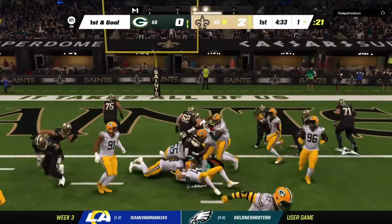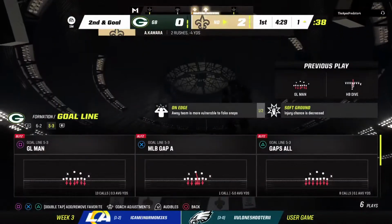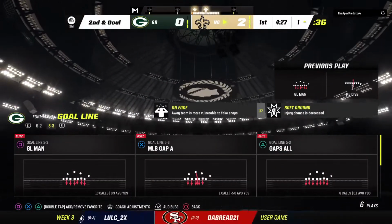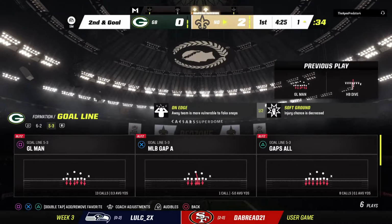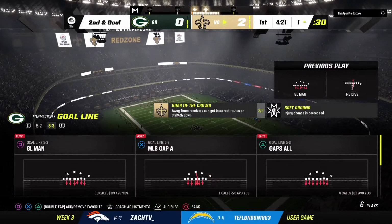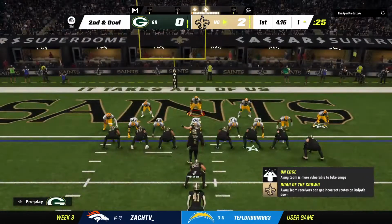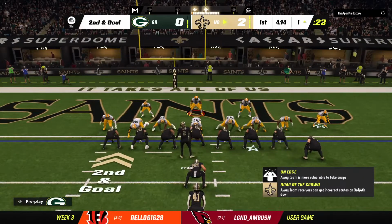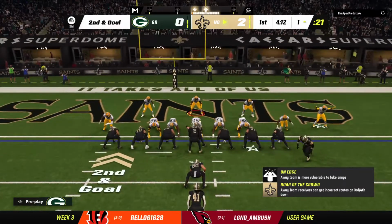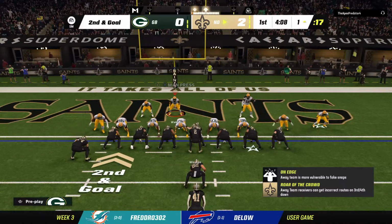Kamara. No signal, and now they say he did not get in. He is stonewalled at the 1. No gain on the play, and it's going to be second and goal. They're right there at the 1. No gain, but don't let that stop you. Line back up and keep going at them. If I'm them, I'm thinking about going at it four straight times.